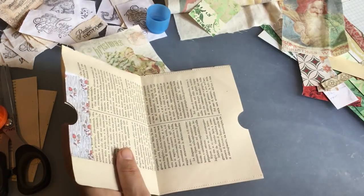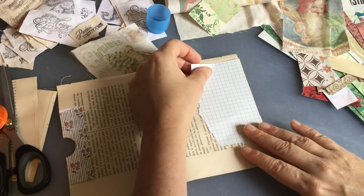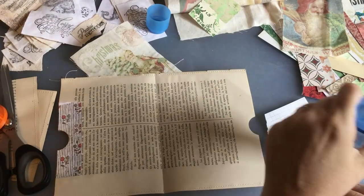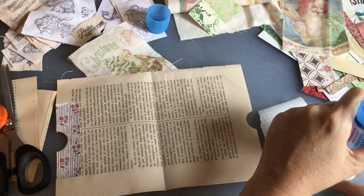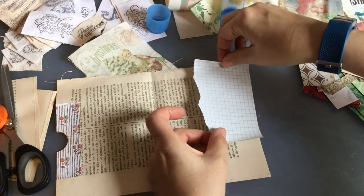What will I do it with? I could even do it with this paper. Just put that there. That's what I'll do, just to reinforce it very slightly. I can use my Giotto glue stick for that. So just put that there.